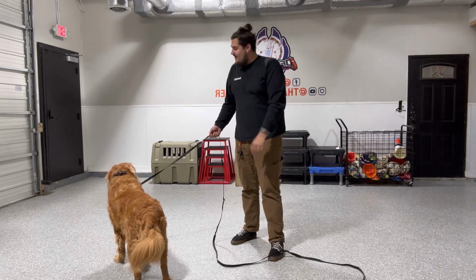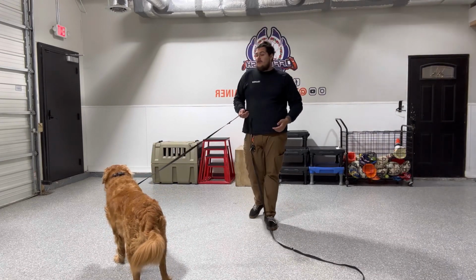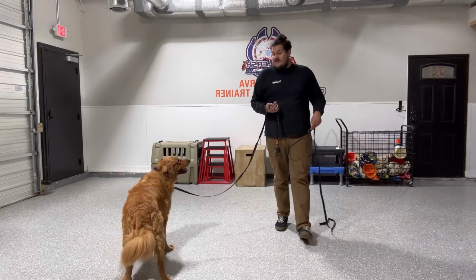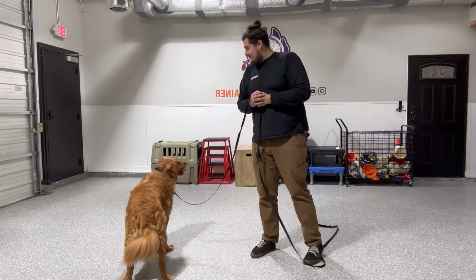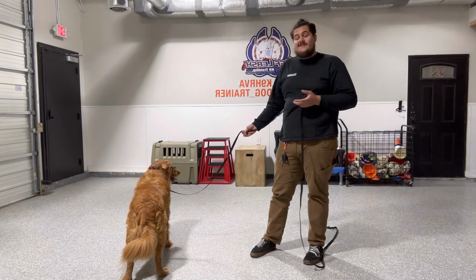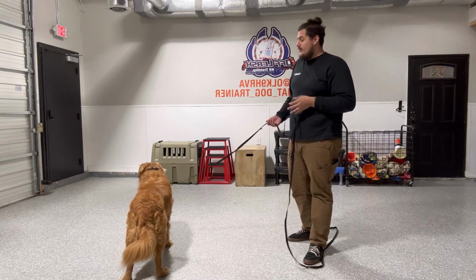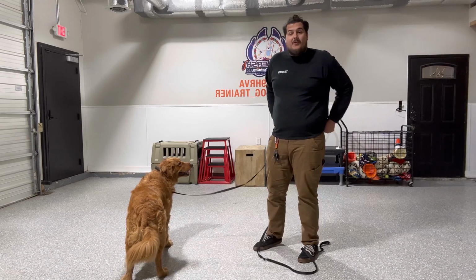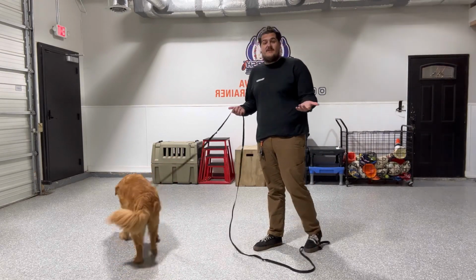Today I have Gunnar. Gunnar is a 4-year-old golden retriever. Gunnar is here because he's a little bit of a jerk face, from what his dad has said. He pulls really hard and he doesn't really listen that well. Their end goal for him is just overall obedience and hopefully a better walker. Let's just jump into it and see what he knows.